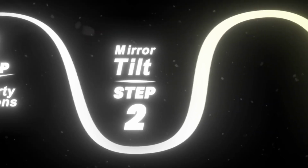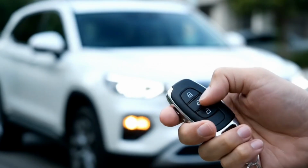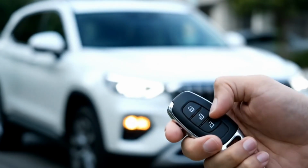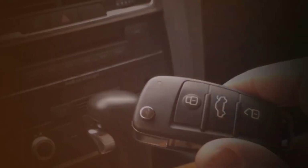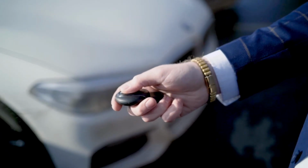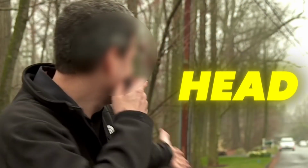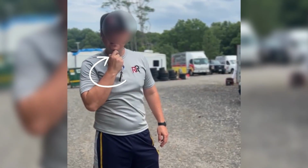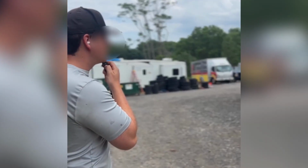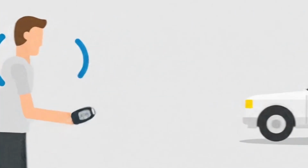Now, the third hidden feature that probably everybody knows is that you can actually use your key fob to lock and unlock your car, and you actually get some really cool functionality from it, but for some reason, most people don't know how to access the advanced features. It kind of requires specific button sequences. One of the most intriguing key fob tricks involves using your own head as a signal amplifier to extend its range. Just place the key fob under your chin or against your temple. This can significantly boost the signal because your head helps amplify the radio frequency.